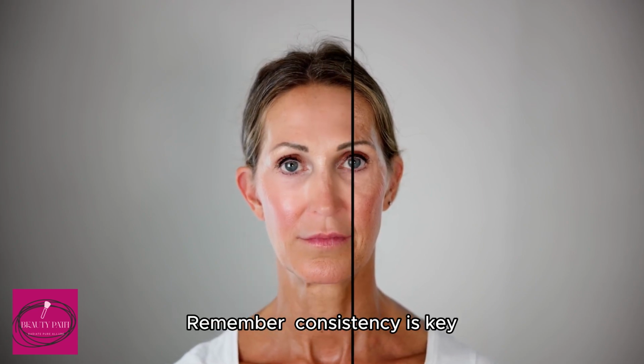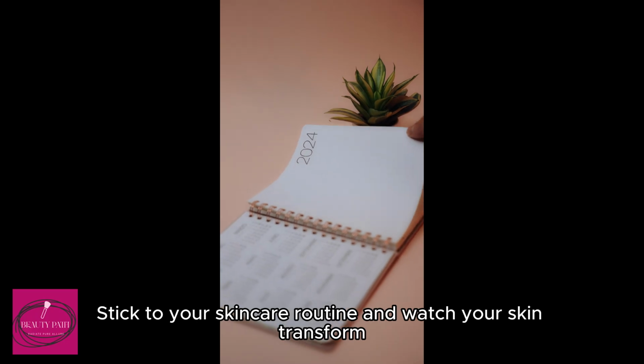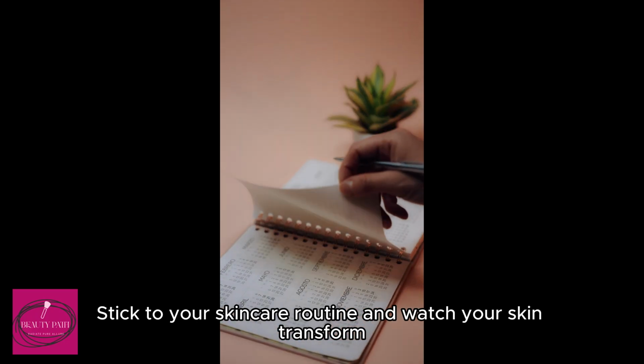Remember, consistency is key. Stick to your skincare routine and watch your skin transform.